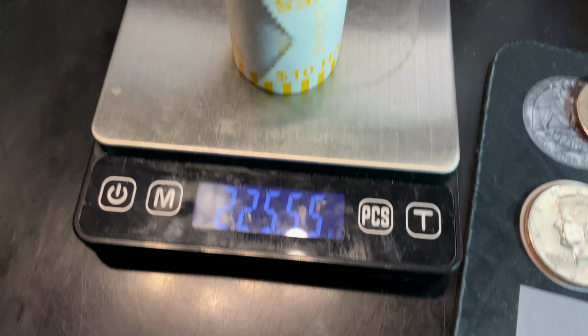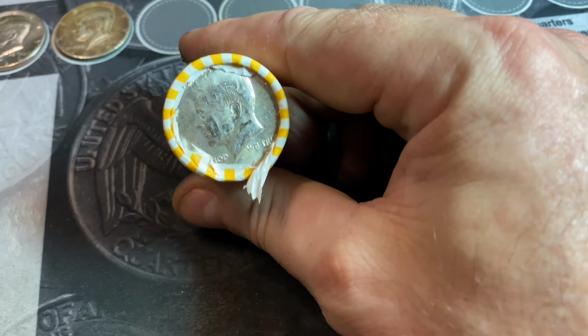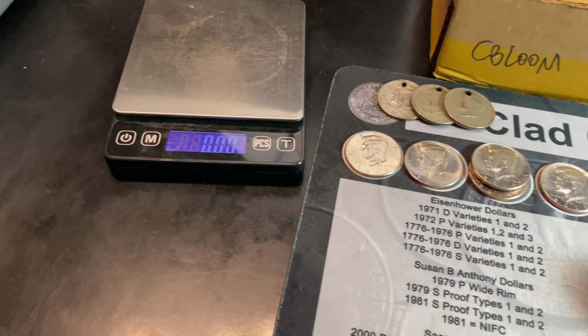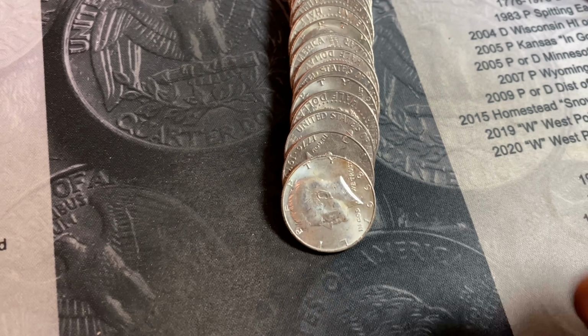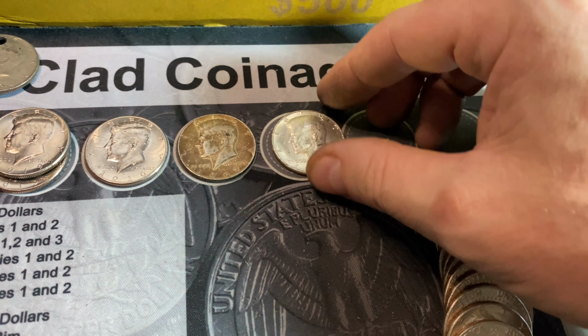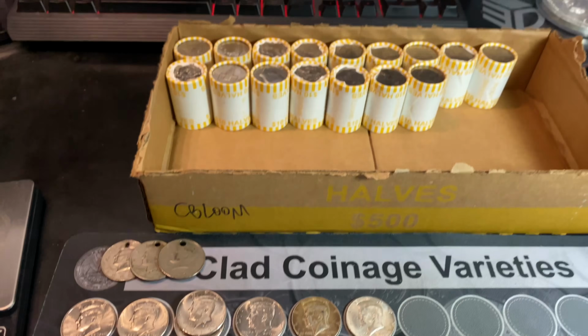Coincidentally, the roll with the silver ender only has 225.55, so it just goes to show you, you don't need 226 to find silver. Probably doesn't have a friend based on the weight. I'll let you know in just a second. Didn't see anything else silvery, but that's a beautiful 1968 Denver for the collection. 2 silvers on the board. We need a proof, we need a miscellaneous, and a 90 for a fill the board.